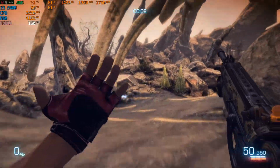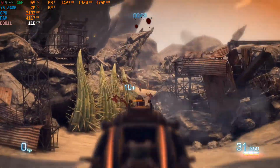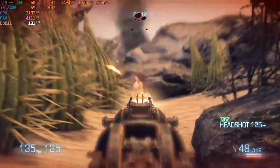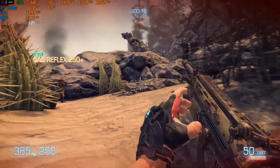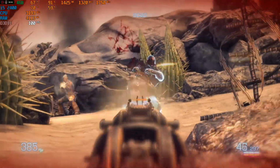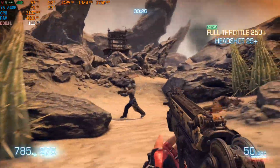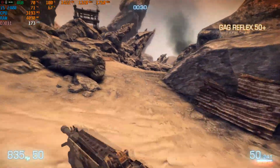And now we have Bulletstorm Full Clip Edition. This game presets at a high preset, and most of the time it was above 100 FPS. Now we did dip down into the 90s, but most of all it was a very playable experience. Now what I like about this game is you can roll around as Duke Nukem, kick ass and chew bubblegum. So yeah, that's going to wrap it up for Bulletstorm, guys. Very playable experience with this hardware.